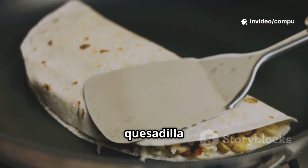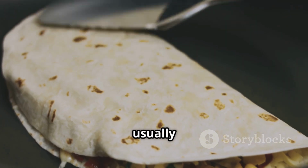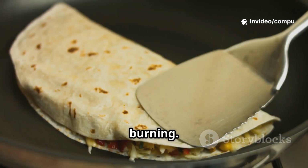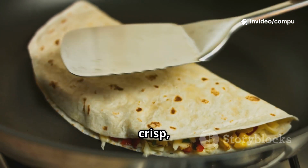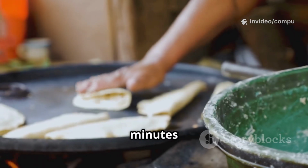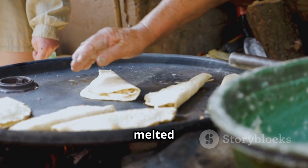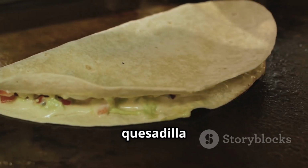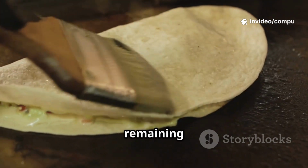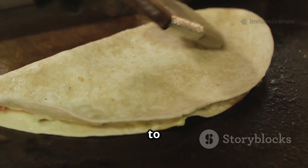Now, let the quesadilla cook in the skillet until it's golden brown and crisp on the bottom. This usually takes about 2 to 3 minutes. Keep a close eye on it to prevent burning. Once the bottom is golden brown and crisp, carefully flip the quesadilla with a spatula and cook for another 2 to 3 minutes on the other side until it's also golden brown and the cheese is melted and gooey. Remove the cooked quesadilla from the skillet and repeat the process with the second tortilla and the remaining filling. Now you'll have 2 delicious cheesy quesadillas ready to enjoy.